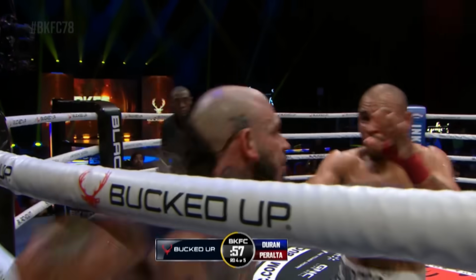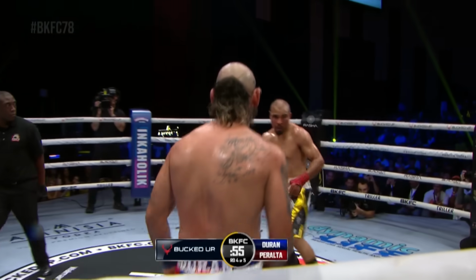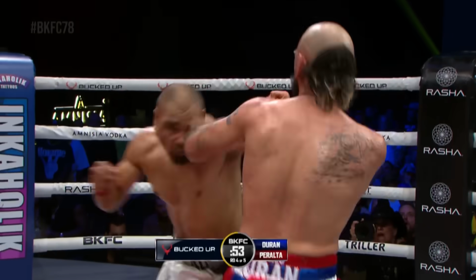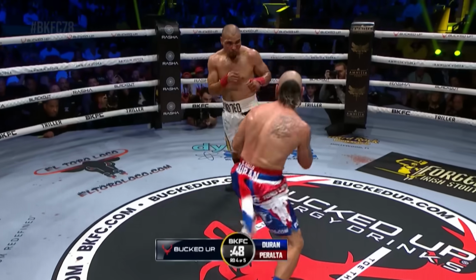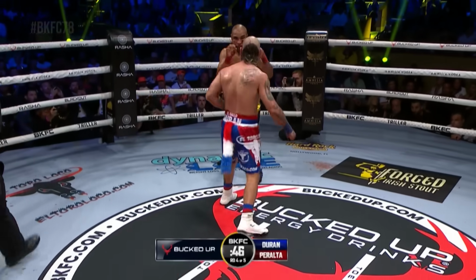Right hand again. Duran trying to counter, and he does with the right hand with his back off the ropes. Big right hand by Duran. He's got to follow up at this point. He has his opponent a little hurt. Overhand right, partially blocked.